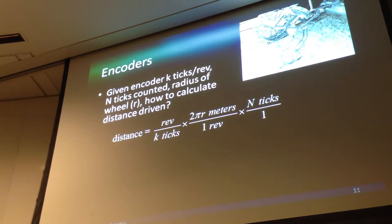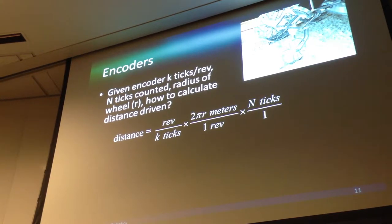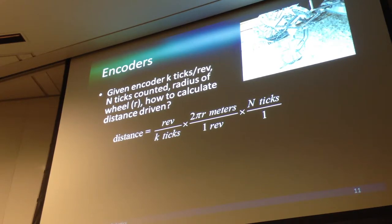What he said sounds basically right, so I'll give him the credit for that. You can convince yourself by canceling out units. You have some revolutions per tick, which is inverted from what I gave you. That cancels out with the circumference measure here, and then you cancel out the ticks. What you get is proportional to the number of ticks counted.